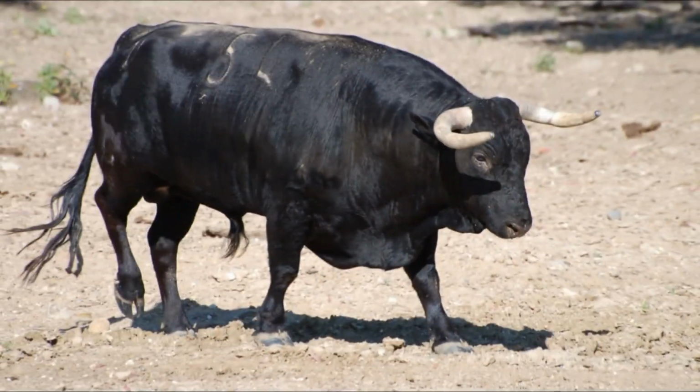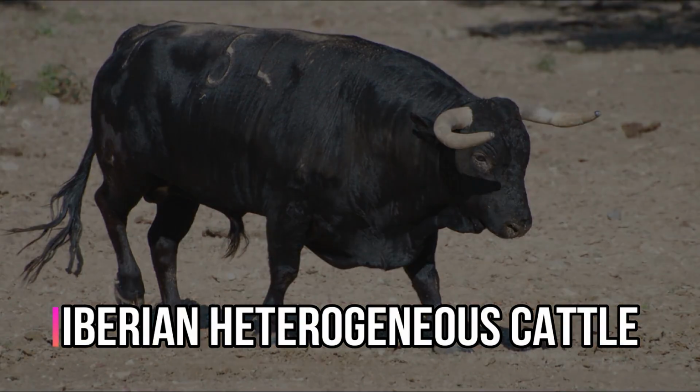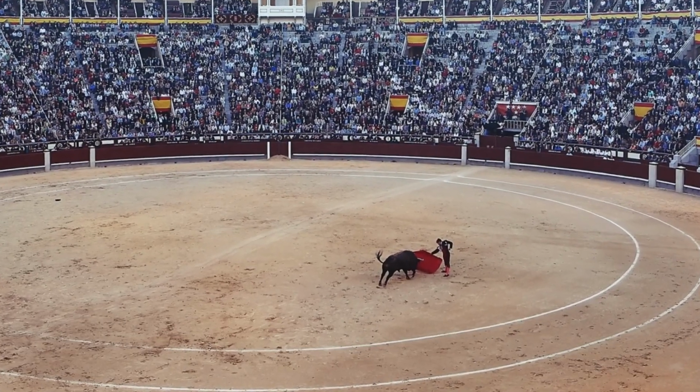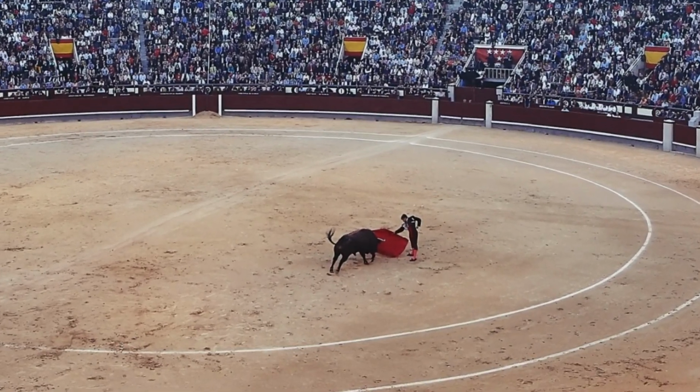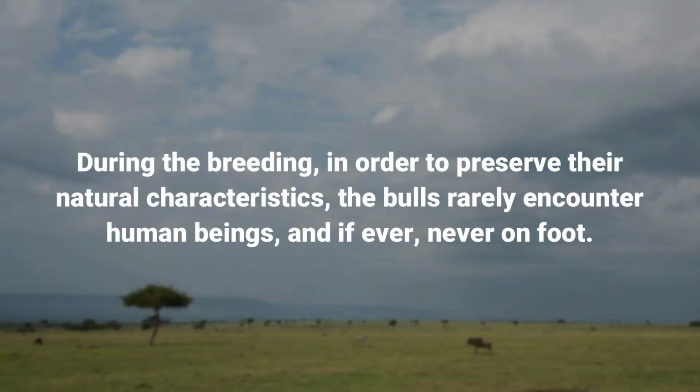The Spanish Fighting Bull is an Iberian heterogeneous cattle population. Fighting bulls are selected primarily for a certain combination of aggression, energy, strength, and stamina. During the breeding, in order to preserve their natural characteristics, the bulls rarely encounter human beings, and if ever, never on foot.